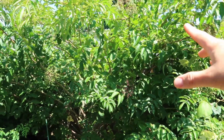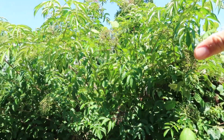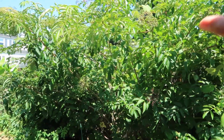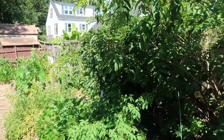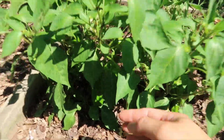Right along here I have an elderberry bush. Last year I went through the trouble of netting the entire tree, and I saved about 3 gallons worth of berries. So this year I'm letting the birds have all of the berries because I don't have time to be bagging them this year or netting them, and I just have enough in the freezer still, so I'll leave that for next year. Right over here I have a ton of peppers growing.